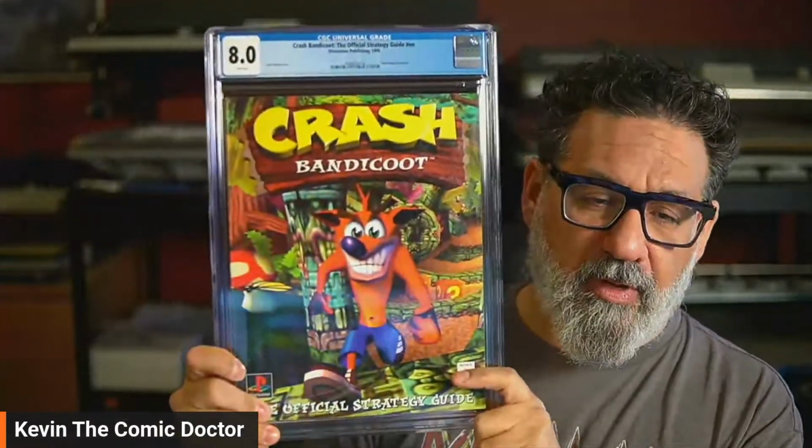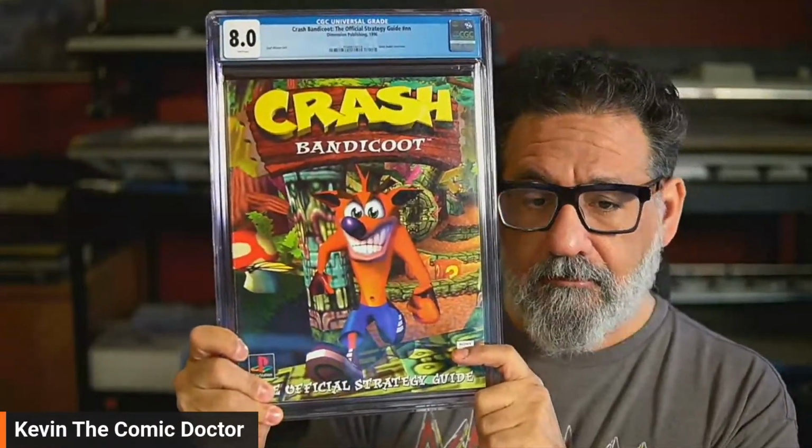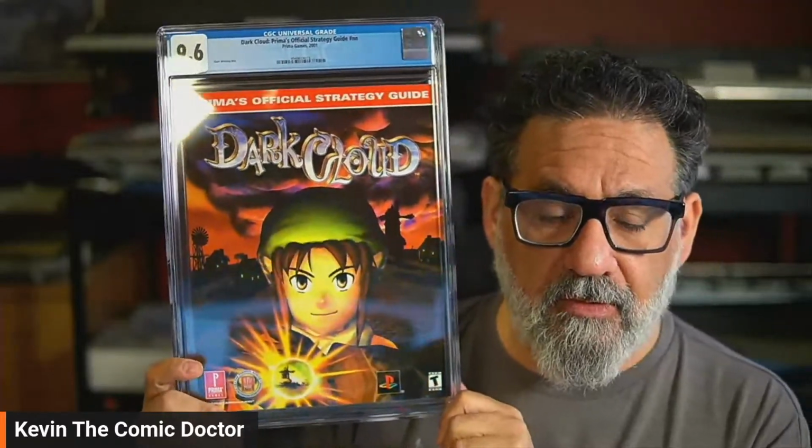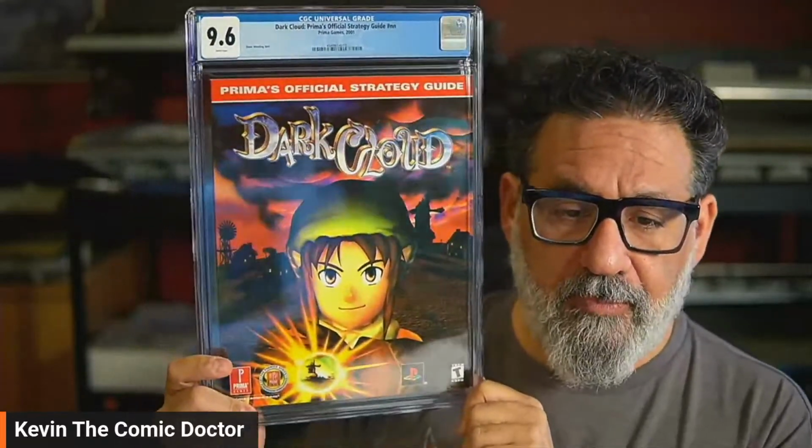And then we have another Crash Bandicoot, but a different one. Official strategy guide in an 8.0 right there. And we've got a Dark Cloud in a 9.6. Now, these guys are really difficult to press. I'm not going to beat around the bush on that one.